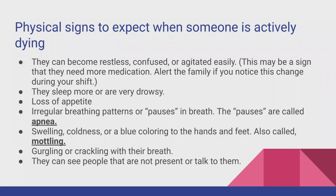They can see people that are not present or talk to them. I have seen plenty of clients start mumbling or talking. They kind of look up at the ceiling, or they kind of look like they're looking at someone, but someone's not there. This is a normal occurrence when someone is actively dying.